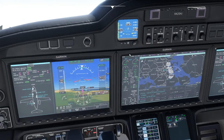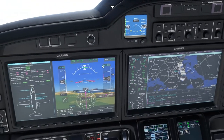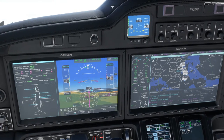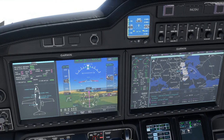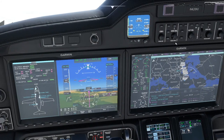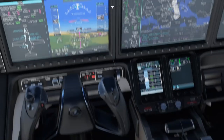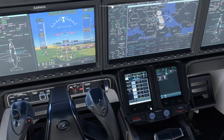And we're passing 410, so once we pass 410, we're usually getting direct to destination because there is no traffic above 410, just business jets, and that's not really crowded airspace. But I will just leave the flight plan like it is, so we have some more time to talk.